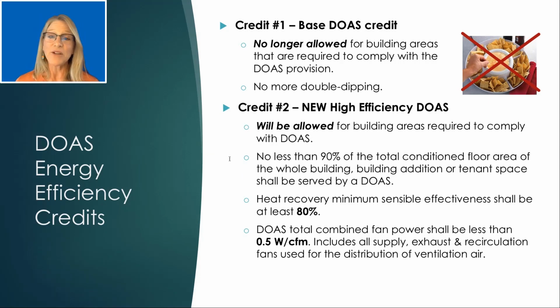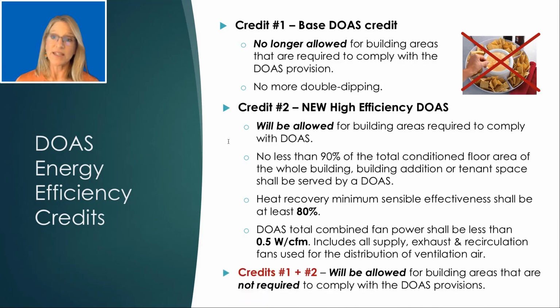To comply, equipment is required to have at least 80% sensible heat recovery effectiveness, and the fan efficiency must be less than 0.5 watts per CFM. Note that under the prescriptive requirement, the sensible heat recovery effectiveness needs to be at least 60%, and the fan efficiency needs to be less than 1 watt per CFM. Note that building areas that are not required to comply with DOAS, that are provided with a high efficiency DOAS, may comply for both credit packages.